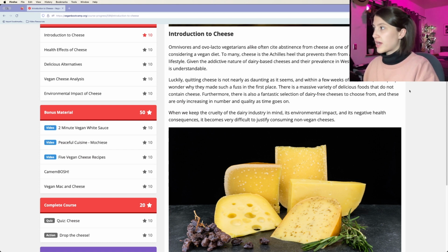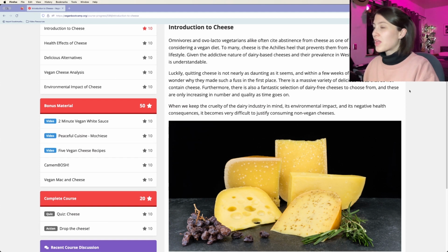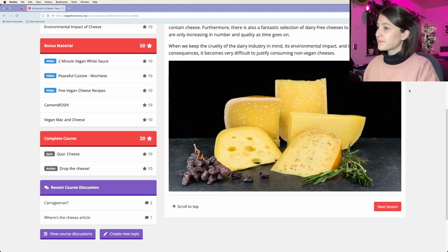There is a massive variety of delicious foods that do not contain cheese. Furthermore, there is also a fantastic selection of dairy-free cheeses to choose from, and these are only increasing in number and quality as time goes on. When we keep the cruelty of the dairy industry in mind, its environmental impact, and its negative health consequences, it becomes very difficult to justify consuming non-vegan cheeses.